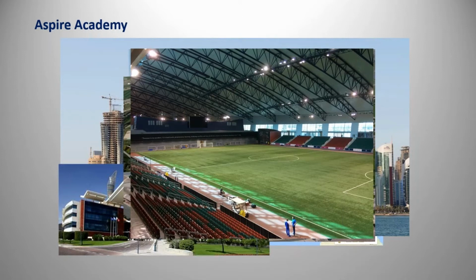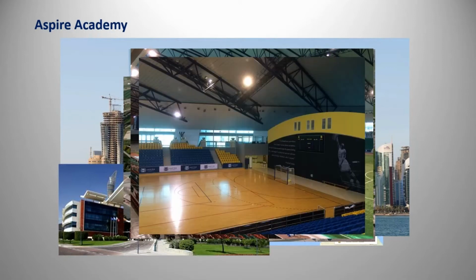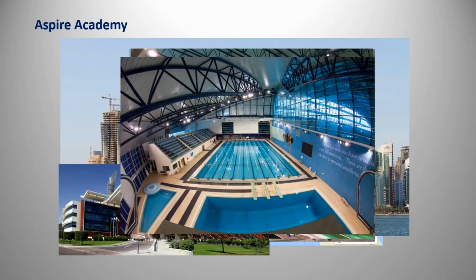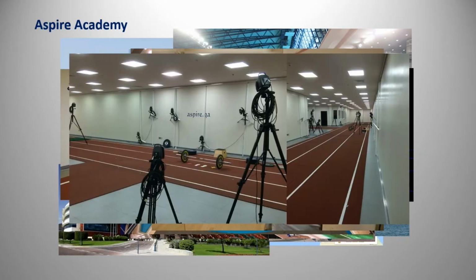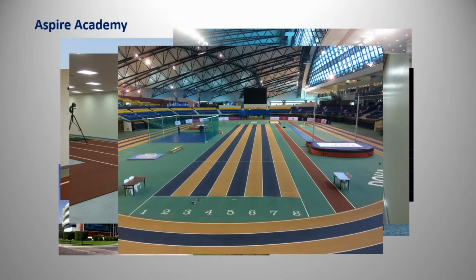It's an indoor football stadium with a 4G turf. On the other side, we've got basketball courts, a 50-meter indoor pool, diving area, table tennis, squash, and biomechanics labs with a Vicon system. And the indoor athletics track is actually a lab in its own right, because there are currently 16 force platforms embedded into the track here.